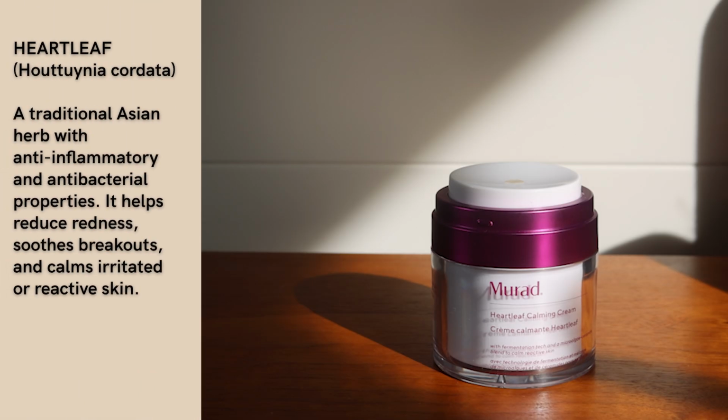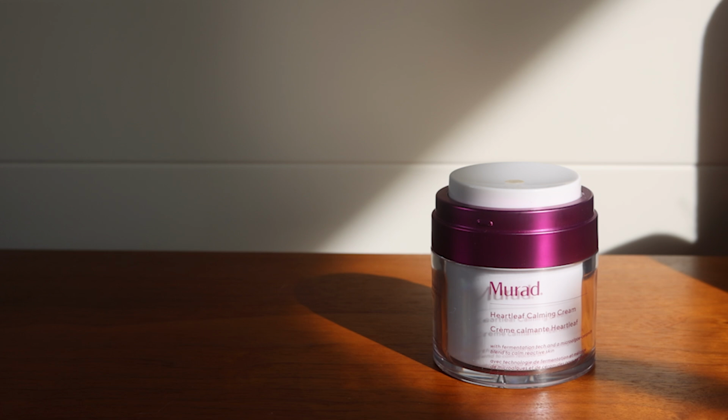Next, we've got Heartleaf, or Houttuynia cordata. And this is a traditional Asian herb that has anti-inflammatory and antibacterial properties. So this one reduces redness, soothes breakouts, and calms irritated skin.